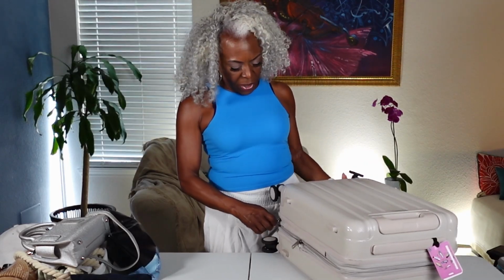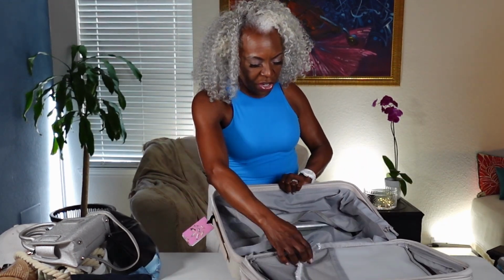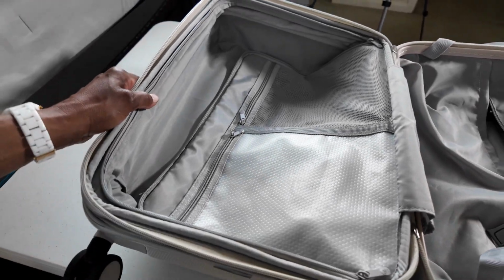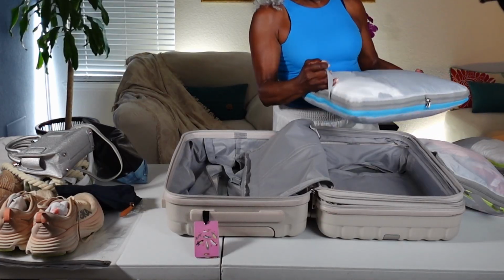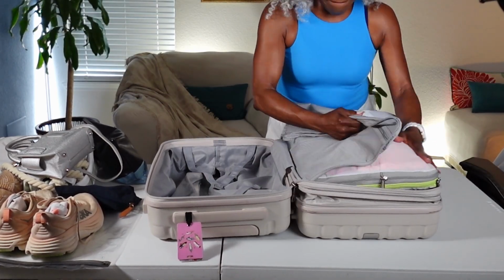I have had this suitcase for about 2 or 3 months. I really like it. I got this from Amazon specifically for the expandable section. I love it for a lot of reasons. One, it's pretty, and it has a waterproof section in here, a little waterproof zipper section right here. Pack the largest items first, get everything else fit in.